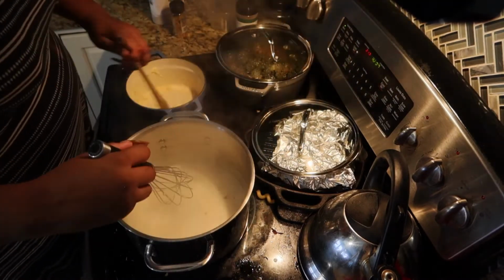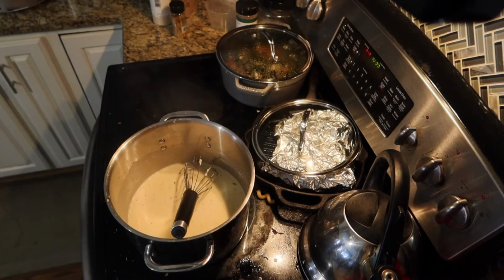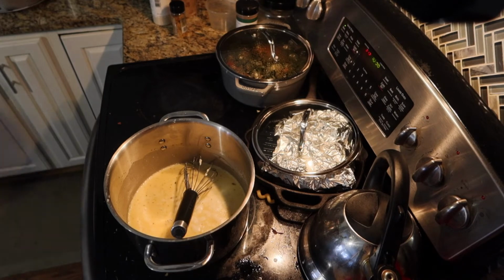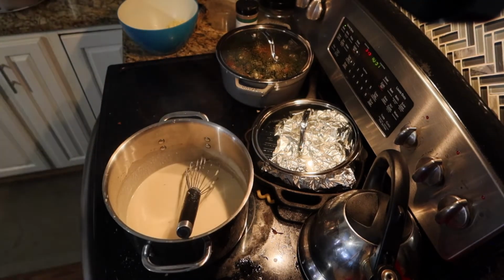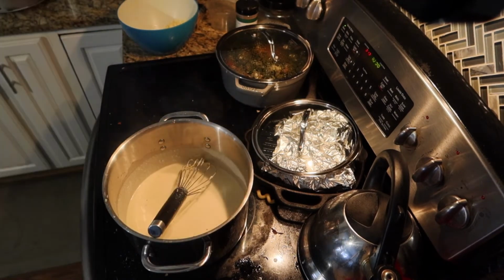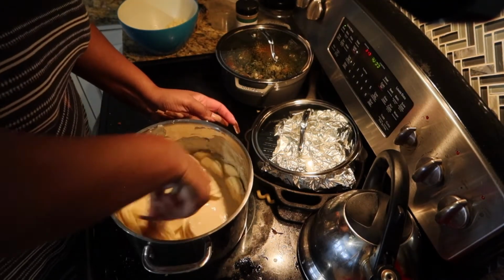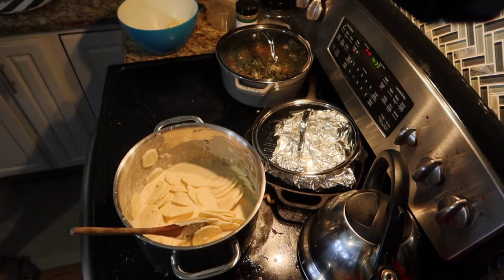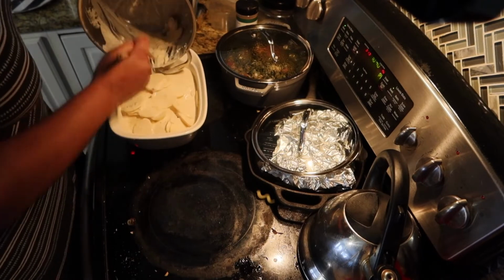Put onion powder, garlic powder, salt, pepper, and then added a little bit of cheese. I had a little bit of Gruyere left and a little bit of the cheddar left. Then I added my potatoes that I cut with a mandolin, put it in a baking dish and put that in the oven. Bake that for about 30 minutes covered. Take off the foil paper, add some cheese, and then bake until golden brown.